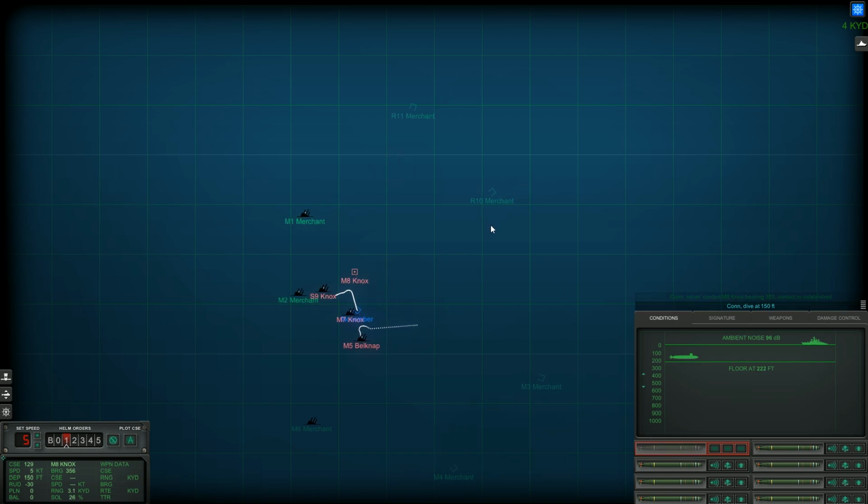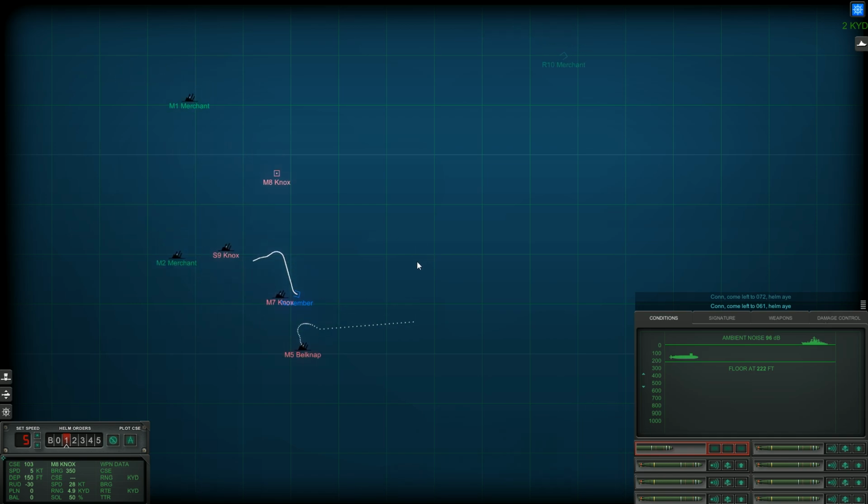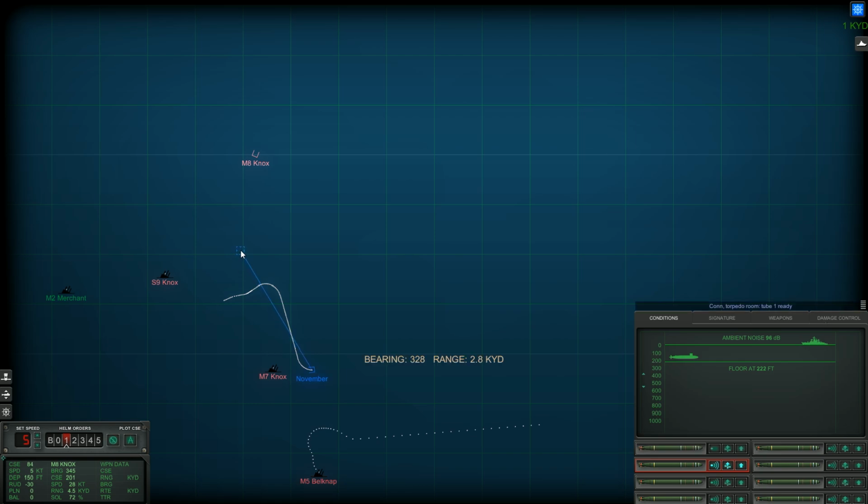Reload torpedo. Knox has jumped position. Really not exactly sure where it is at the moment. Tighten that up. Right, we've got direction. Firing solution now. So that's pretty close to where it is.